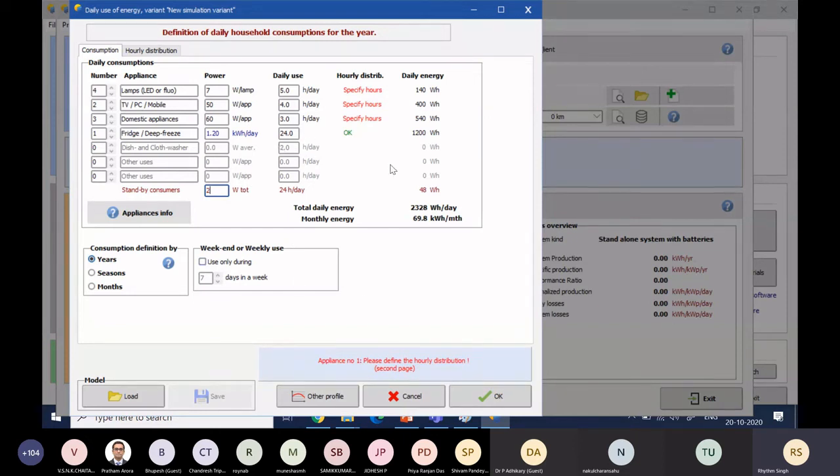And now, you see in the bottom right there is one message in red: Appliance number 1, please define the hourly distribution on the second page. So far you defined how many appliances you have, what their power rating is, and for how many hours you'll use them. But because we know that PV has a temporal variation, it's available not throughout the day, rather only in the sunshine hours. So when this usage occurs will have an impact on the sizing of the system, whether we want to size for a larger PV panel or for more battery usage, that would change.